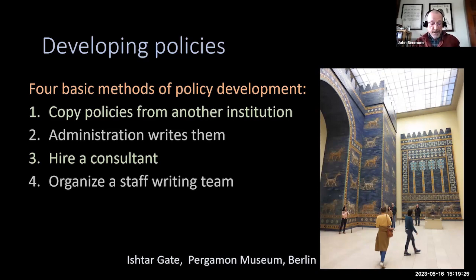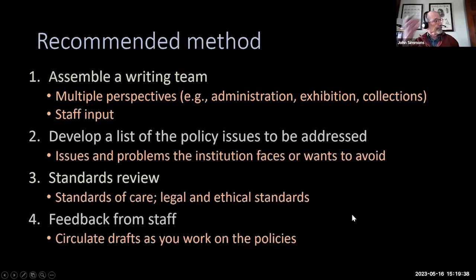In the museum studies class that I teach, the policies for managing collections, all of the participants share the policies they are developing and get input from each other, which produces much better results than trying to work alone.